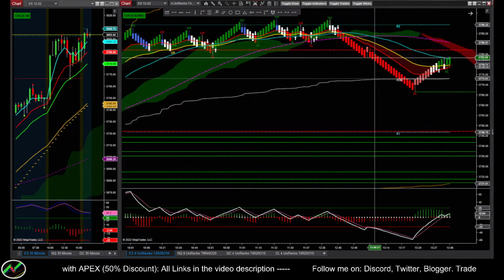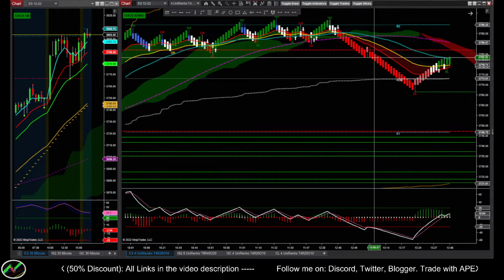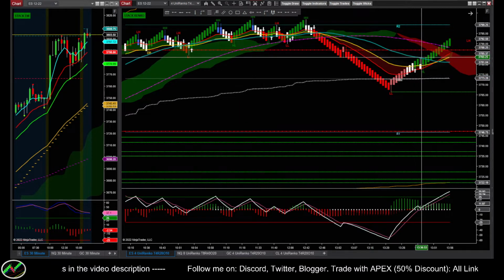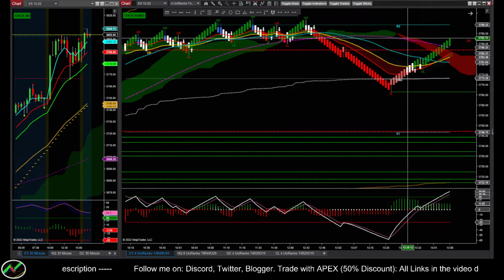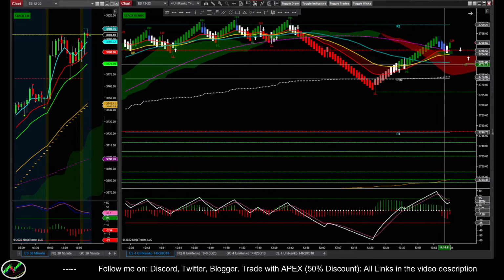Again, I took this one, but I took it in the smaller time frame. 2, 5, 10 is the brick that I used, and I think that it was $320, I believe, on that one. Anyways, then market came back up, made this kind of weak move out of the moving averages. It was below the cloud, so no entry here.